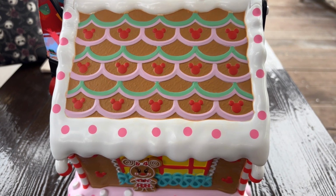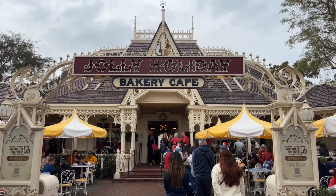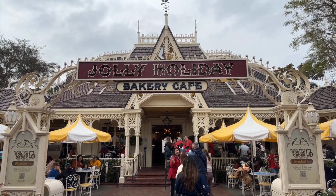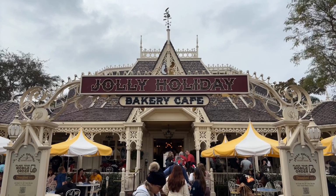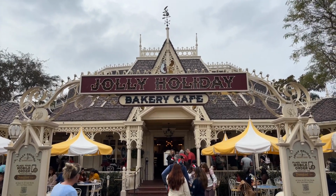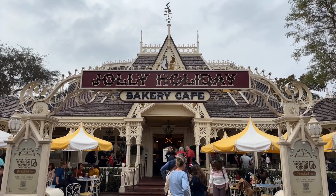Next stop is Jolly Holiday Bakery Cafe to pick up some Mickey gingerbread cookies. I've heard a little bit of a nasty rumor this year that I'm going to have to personally confirm, that Disney has changed the recipe here and that the ones that you get in Grand Californian are not only larger, but they actually taste better. So we're going to check that out too.